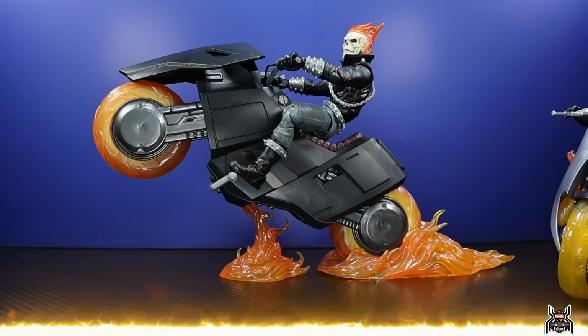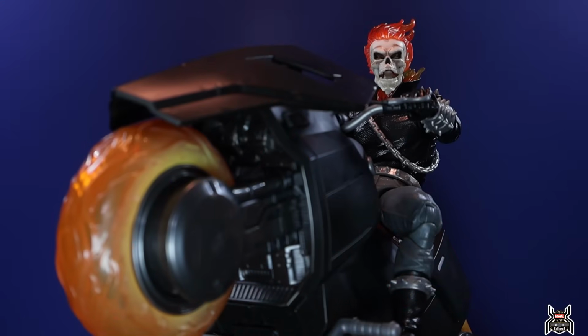And you know what, that's just a really, really nice touch. Okay, so that is my review of the Danny Ketch Ghost Rider with Hellcycle as part of the Marvel 85 years anniversary line this year. Amazing figure. The Hellcycle is awesome. The Danny Ketch figure is really nice. Don't be fooled. I would say it's not undersized, just only when you compare it to Johnny Blaze. Really nice figure. Very happy to have it.